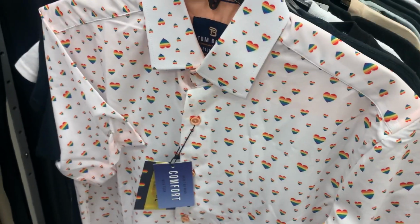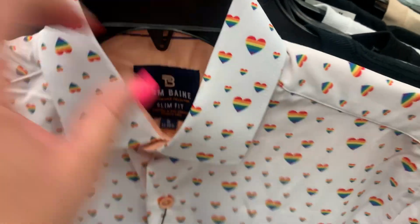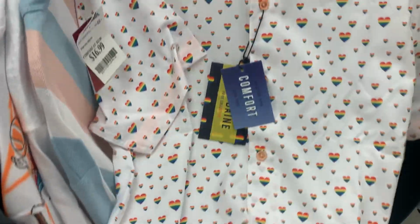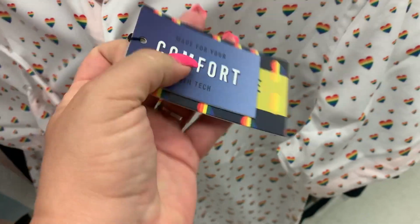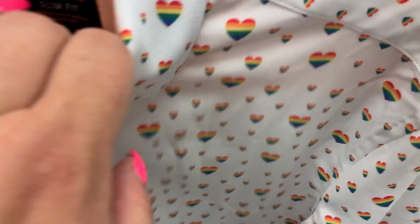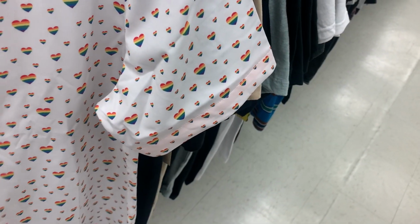Okay, more pride stuff. So we've seen this company before. This is Tom Bain. We saw this company in TJ Maxx, but here we have this beautiful heart polo tee. And here's the company here. I wish they had put this all in the same section. This is Tom Bain Pride Collection. And does it have a price on it? I don't see a price on this.